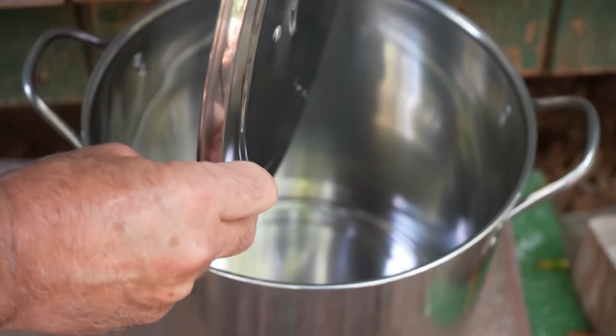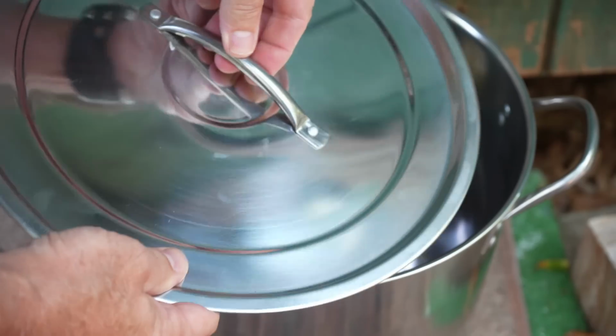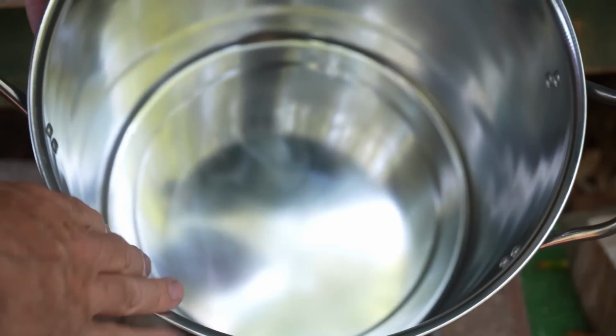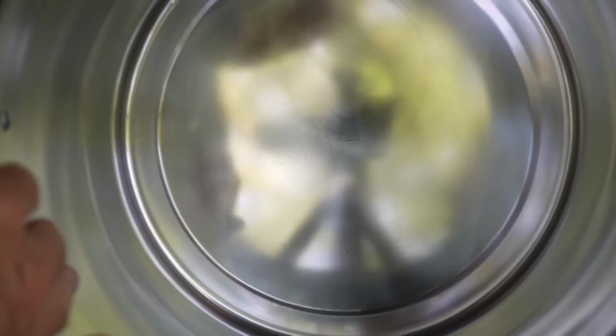The lid here is pretty thin, but it is going to protect what you have in there. Of course, there's a little handle with the rivets. The pot itself, I mean, this stainless steel is just very smooth, very slick. And this makes it easier to clean. Food's not going to get lodged into little imperfections and small little places. I mean, even like cast iron.